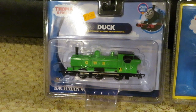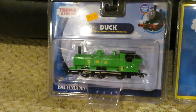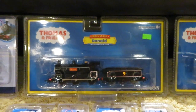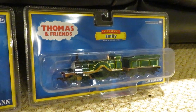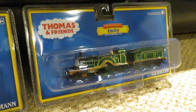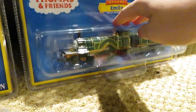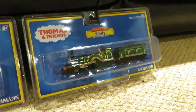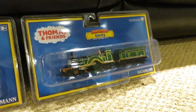So you see, I'm glad that I got Duck, since I have a Hornby version of him, which I'll be comparing him to. And I'm glad that I had finally got Donald to go with Duck. And originally, I was going to get Emily in that train set that she had, but it seemed to be quite expensive, so I ended up deciding to get her in her own packaging, and hopefully I'll be getting those 2 coaches to go with her.